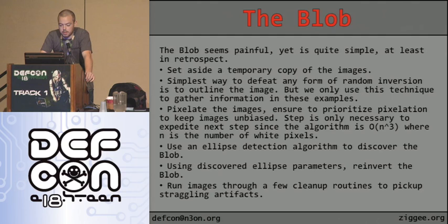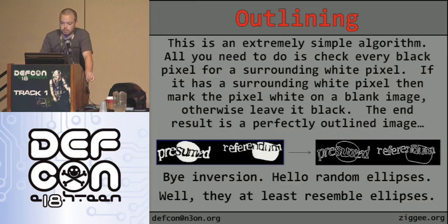Then I use an ellipse detection algorithm, which I didn't write. That's the only thing in here I didn't come up with on my own, so I talk about that later. Then I went with the discovered ellipse parameters. You reinvert the blob, and then you clean up leftover artifacts if there are any.